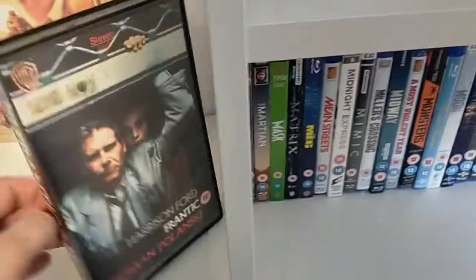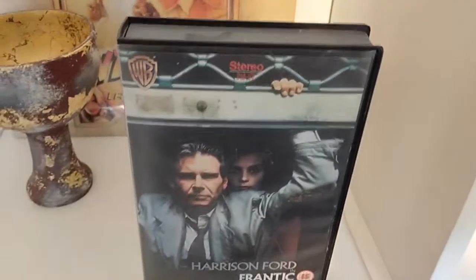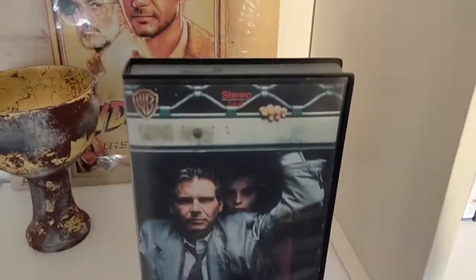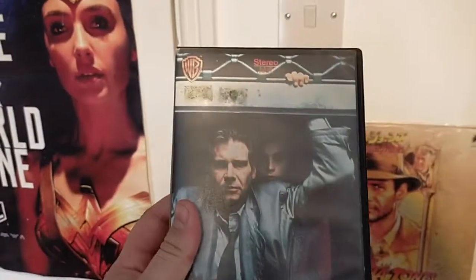This was my dad's, and I kept hold of it because I couldn't get it on DVD for the longest time. I do have it, but when I was putting the little collection together, I sort of left it out, and then I had it on a shelf in my bedroom, and I thought, well, that should be in the Harrison Ford collection, because obviously it's Harrison Ford, it's a VHS, and it's a big old clamshell case, and I just thought it looked really cool. So that just sits there now.